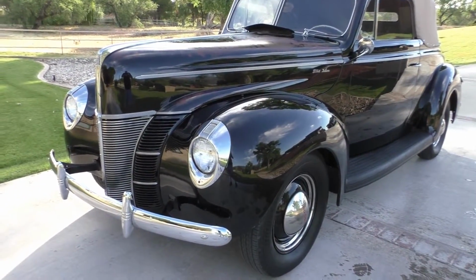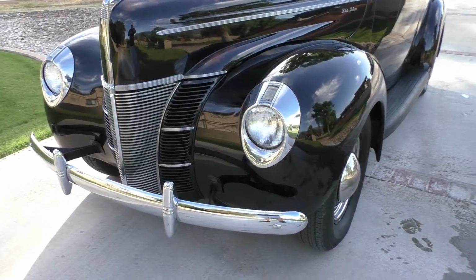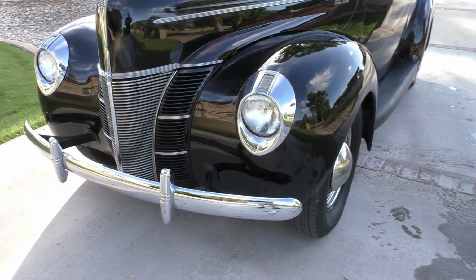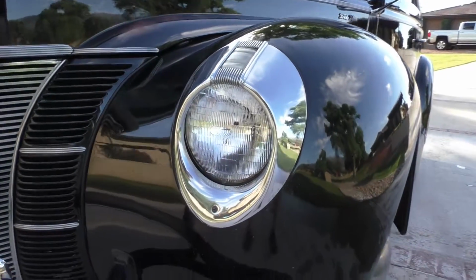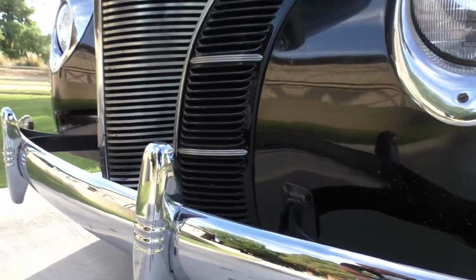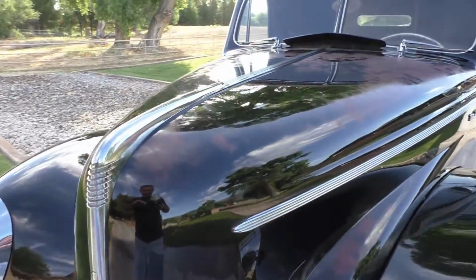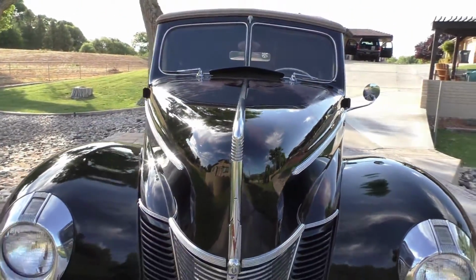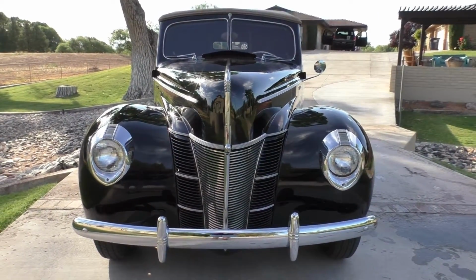So most of the body itself, I would believe, is all original paint. I think the fenders have been refinished at one time, but they're probably 30 years ago, if that. It's got peppering on the front of the fenders. This particular car came down to the Southwest here about 5-6 years ago. And when it did, it drove all the way from Washington State.